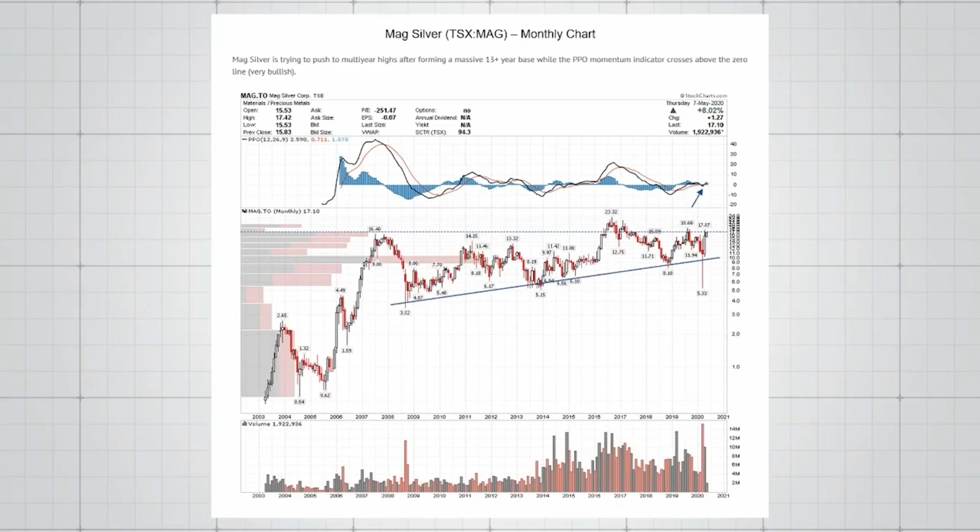So here, MAG Silver. MAG Silver is trying to push to a multi-year high after forming a massive 13-year base, while the PPO momentum indicator crosses above the zero line. This is bullish stuff. I don't know if anybody really follows the PPO, but what we want to see is the PPO either bounce off of zero or cross above zero. So look at this. The PPO crossed below, tried challenging the zero line, curled back down, and now it's bouncing off and curling back above. That right there is an inflection point.